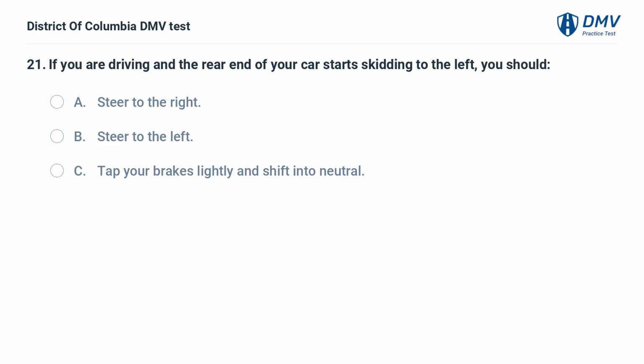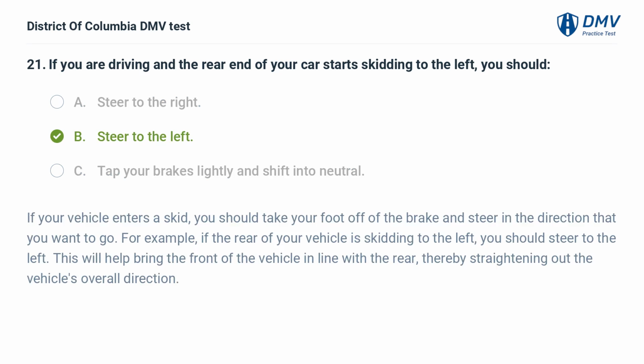If you are driving and the rear end of your car starts skidding to the left, you should A. Steer to the right. B. Steer to the left. C. Tap your brakes lightly and shift into neutral. B. Steer to the left.